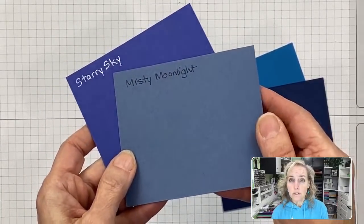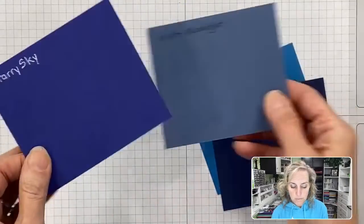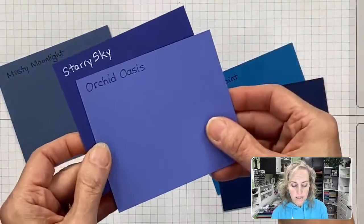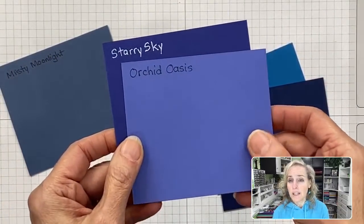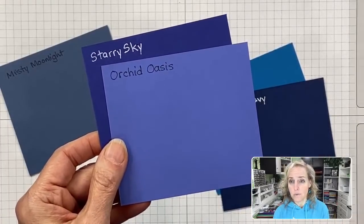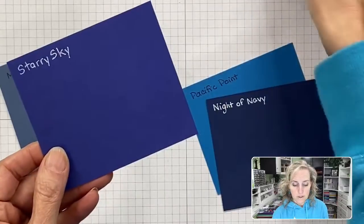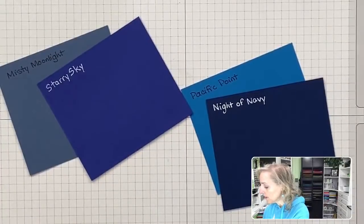Grayer. Muted, right? This is a bright blue. And did I tell you already that these two would look great together? So when you're pairing up layers of cardstock, definitely if you're gonna get one of these new colors, get the other one. I would recommend that. I just saw another recommendation. Let me pull it out.